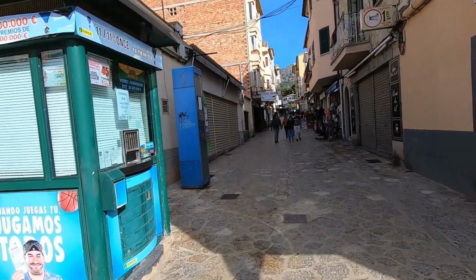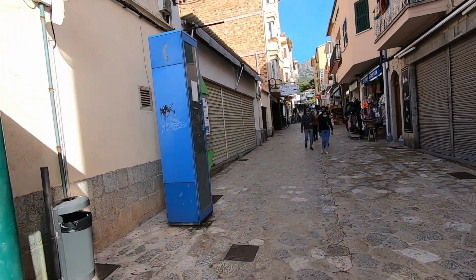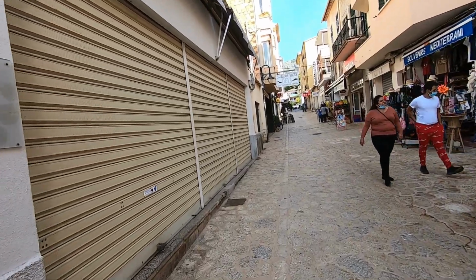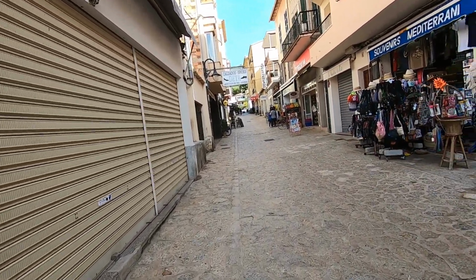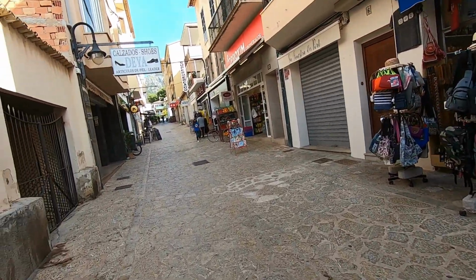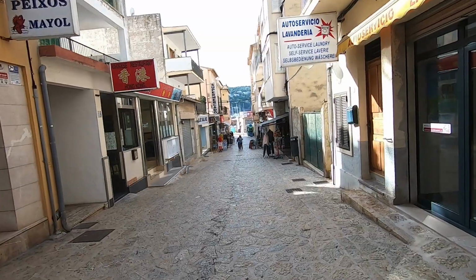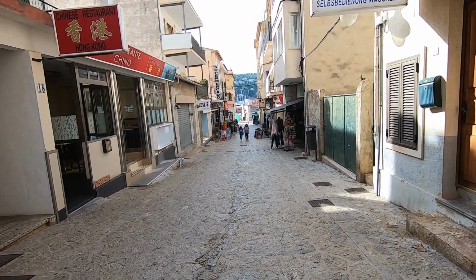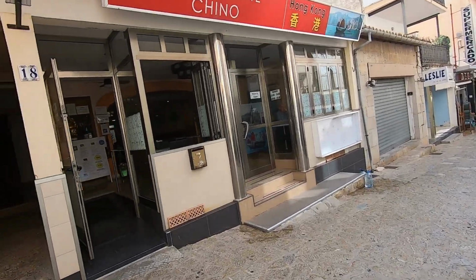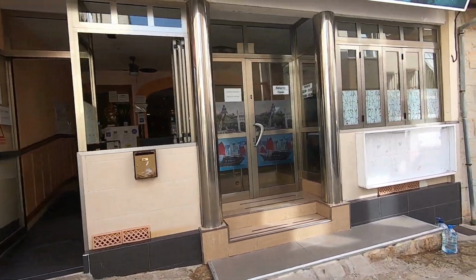And like many other towns and villages, we found a little alleyway with a few shops, pedestrianised. So just walking back down the alley towards the sea again. Like everywhere else, there's a Chinese restaurant.